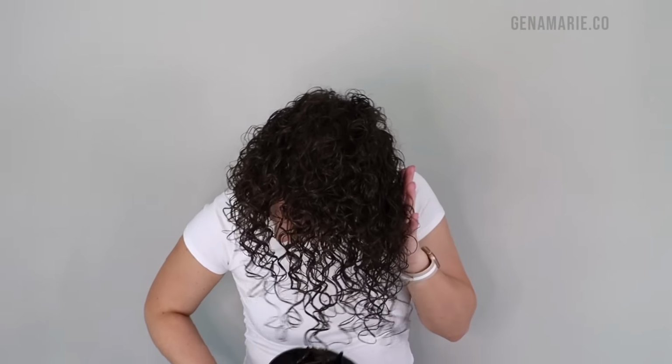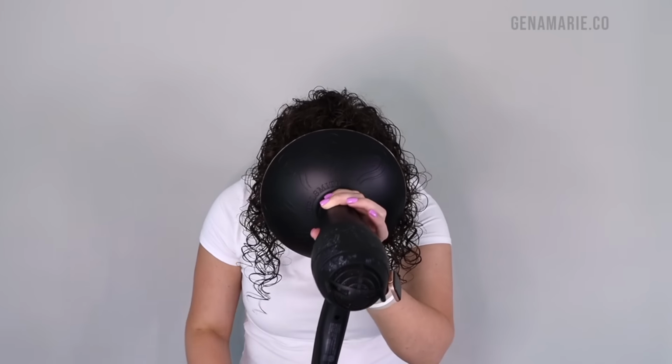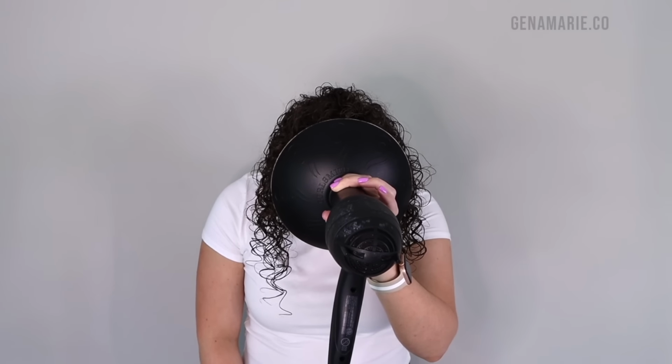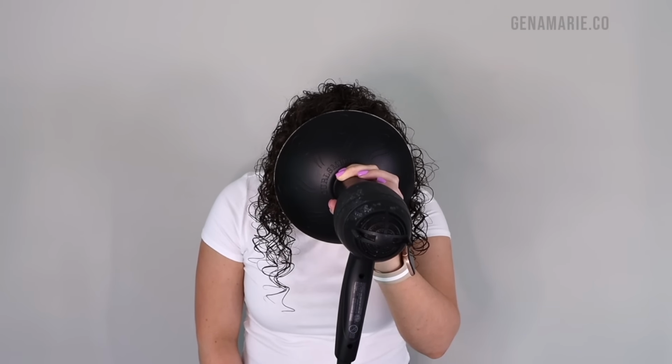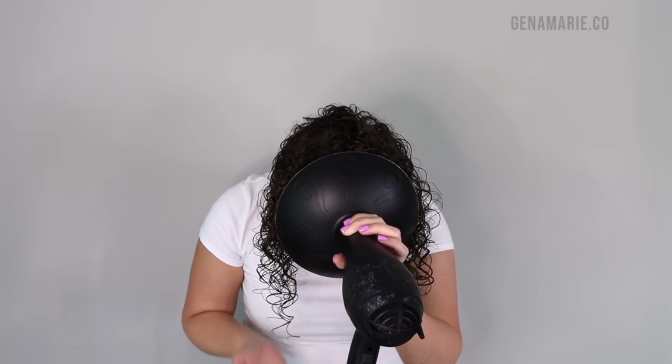But I highly recommend the Curlsmith Diffusion with the XXL diffuser attachment because it dries my hair really fast using less heat. There's actually air holes in the prongs of the diffuser head, so the air will reach the root area to dry your hair faster. And the large size allows me to basically cover my entire head at once, which is really helpful.